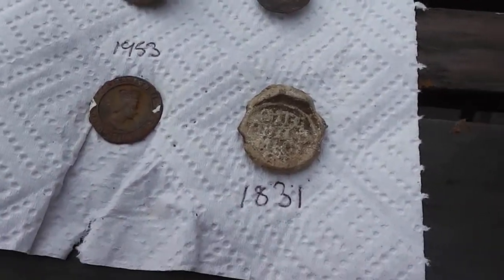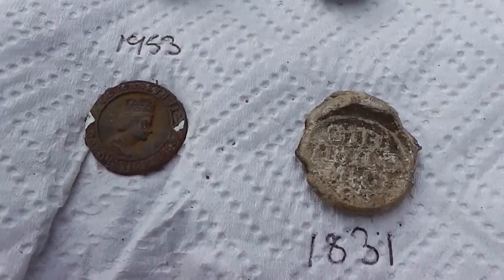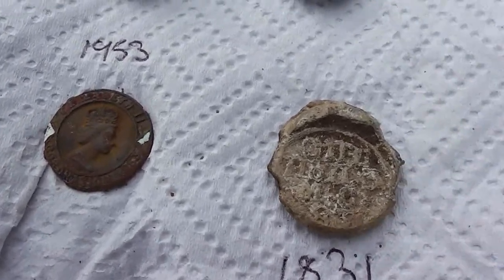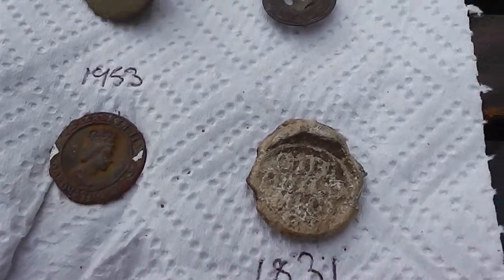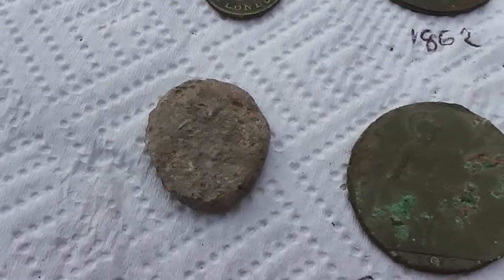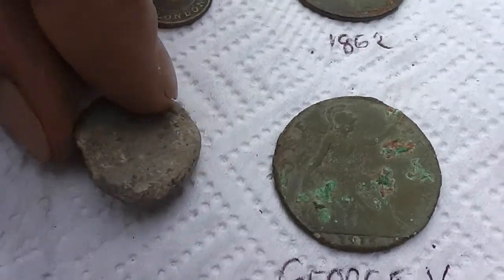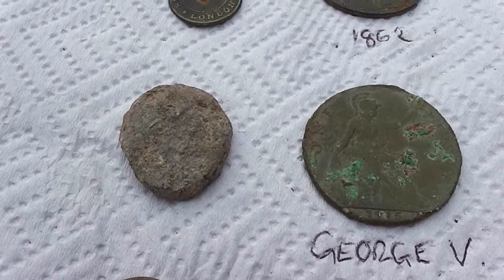And then this one, which initially I thought was a hammered coin when it came out because it's got indentations, it looks like it's been hammered, but it's just a little commemorative button type thing or a little badge. 1953, Queen Victoria's coronation. Queen Elizabeth, oh aye, Queen Elizabeth, that's it. And then this round lead disc, which has got to be for something, it can't just be a random piece of lead, so I think that might be some kind of trade token or something like that.